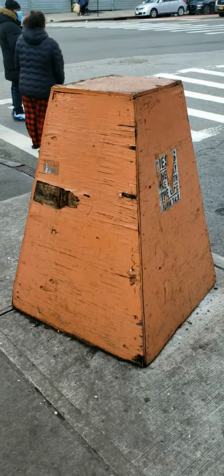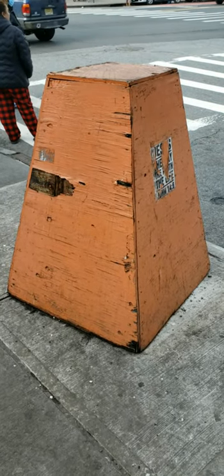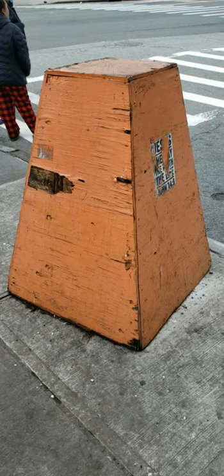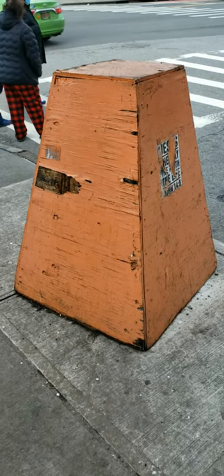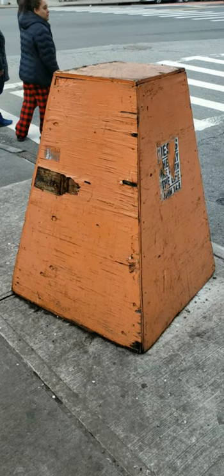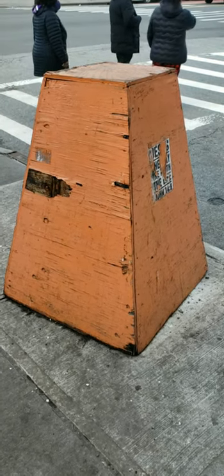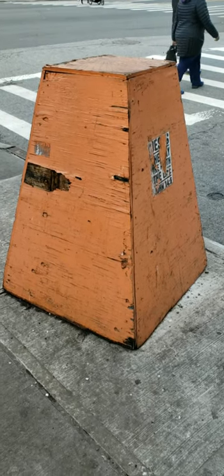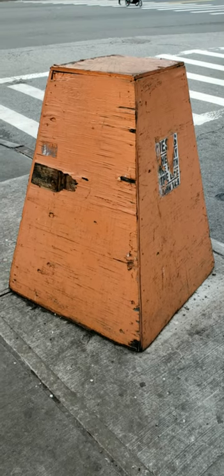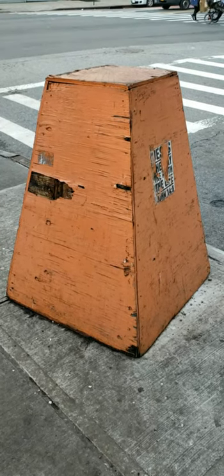But on the upside, it appears that they've stopped putting these big wood husks out in favor of the safer yellow mats that just sort of blend into the woodwork, so to speak. But this is just one of the many stupid things about LinkNYC, is that these wood structures end up sitting out here for years.